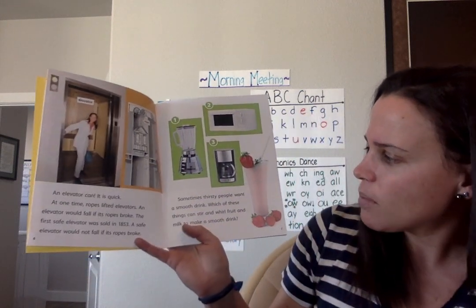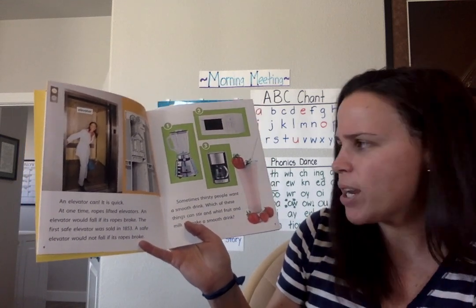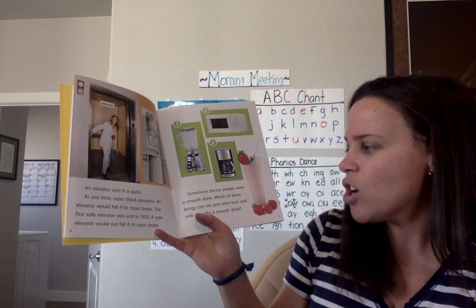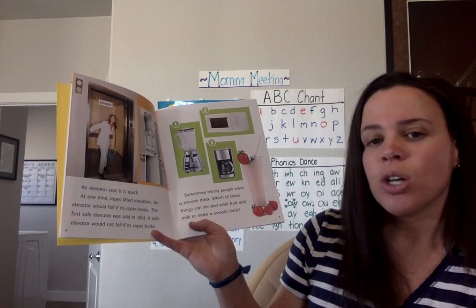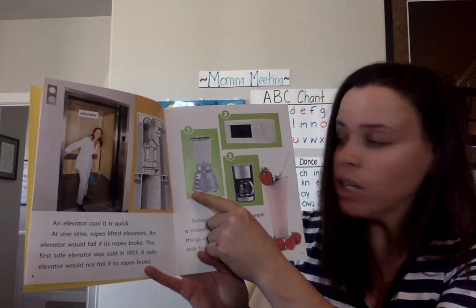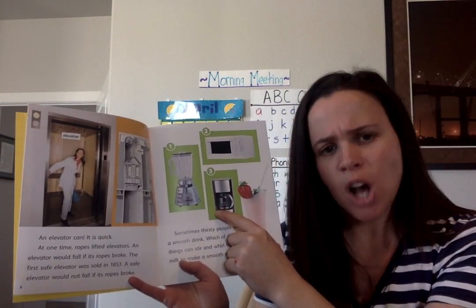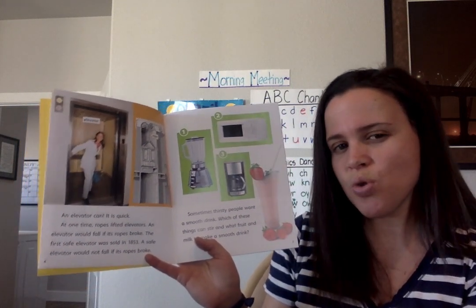So, sometimes thirsty people want a smooth drink. Which of these things can stir and whirl fruit and milk to make a smooth drink? One, a blender. Two, a microwave. Or three, a coffee pot. Which one of these things would make a smooth drink?